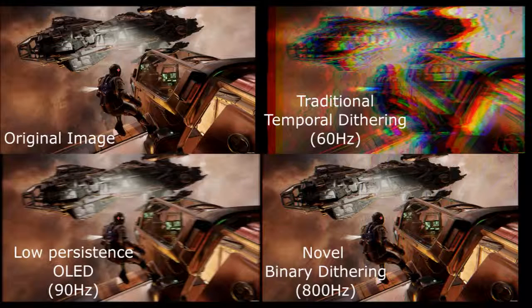These simulated images show the difference between traditional temporal dithering and the best novel dithering scheme. The undesirable color breakup is almost invisible, blur and positional error are greatly reduced, and the refresh rate limit is far higher. This scheme also outperforms the current best display type, low-persistence OLED, by a large margin.